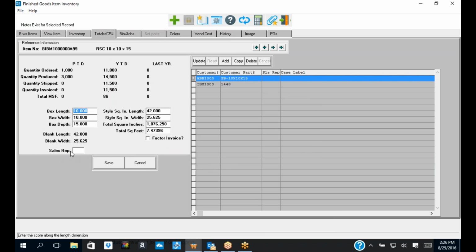You'll notice I have a sales rep down here. So the sales reps typically are defined by customer, but we've got some clients that have national accounts all over the country, and if that national rep landed that business, he's going to continue to get a commission on that. So you can actually define a salesperson by finished good item. And likewise, you can further make it unique by customer's part number. So that's why you have the sales rep here. This will take a priority over the general sales rep, and it'll take a priority over the sales rep in the customer file as well.